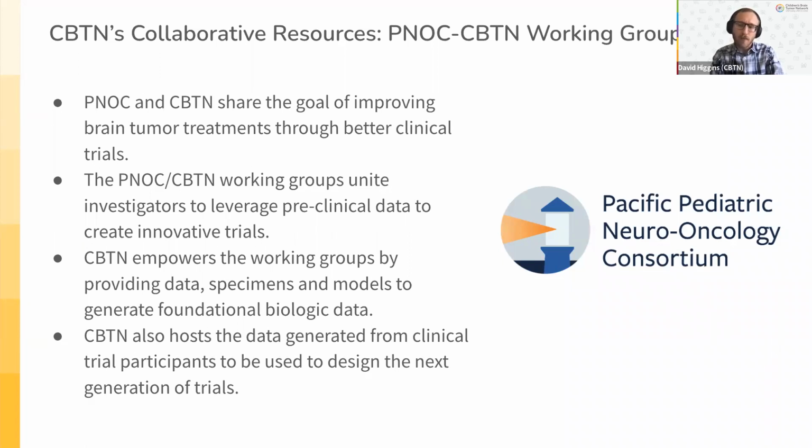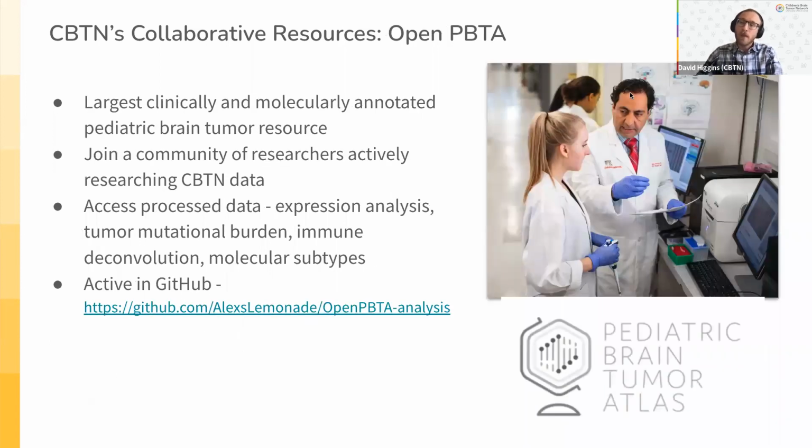This is a collection of investigators who are working together, collaborating, discussing, holding monthly meetings to tackle a specific problem or a specific diagnosis, and helping to move us closer to that ultimate goal of better clinical trials and better treatments. So if you're interested in participating or learning more about the different working groups that are available and joining these meetings and joining this community of researchers, again, research@cbtn.org is a great place to email, and we can provide information about those meetings.